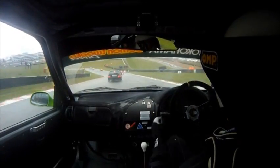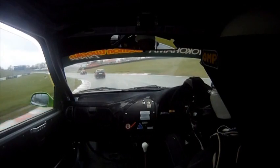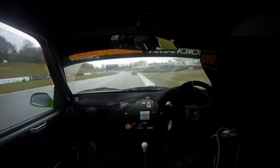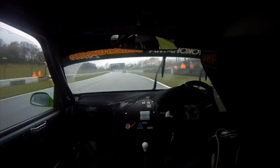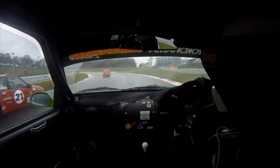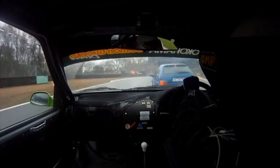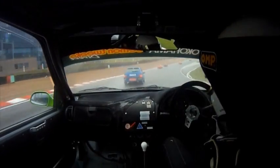Cooper makes his way through on the inside as he headed up into Druids. Also, Matt Digby making his way through. Rory Cooper running in 6th, Matt Digby running in 7th position. Next up to come through, Sean Hagan, who's running in 8th position here today. Sean Hagan's got a bit of a gap now to Wayne Harris. Wayne Harris under pressure from Matt Fincham. And Fincham rounds off the top 10.